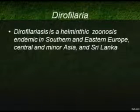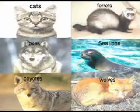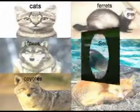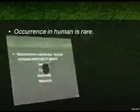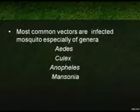Dirofilariasis is a helminthic zoonosis endemic in southern and eastern Europe, Central and Minor Asia and Sri Lanka. The definitive host is the dog, but sometimes they may be cats, foxes, coyotes, ferrets, sea lions and wolves. Human infection is rare. The most common vectors are infected mosquitoes, especially of genera Aedes, Culex, Anopheles and Mansonia.